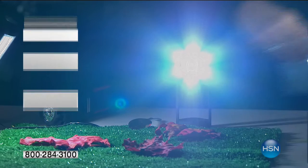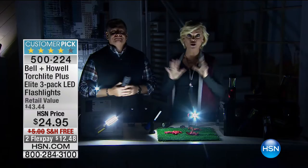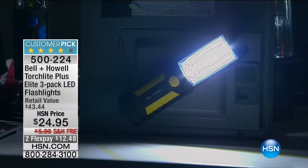We are not here setting the mood. We are here tonight getting you prepared for hopefully an event that never occurs. We have from Bell & Howell the Torchlight Plus Elite. It's a 3-pack of LED flashlights. These are crazy. I like good lighting. Aren't they great? From a flashlight, this is good lighting. Welcome back, Lou Caputo. Thank you.